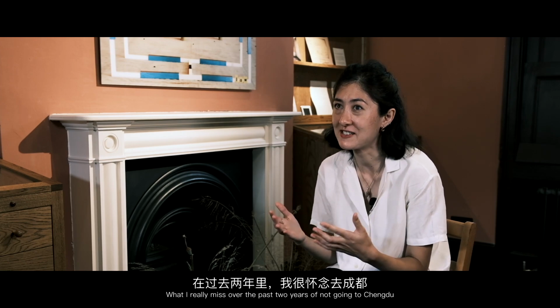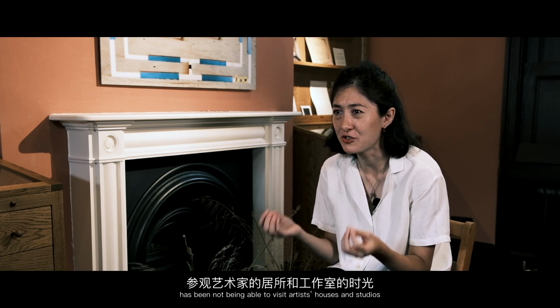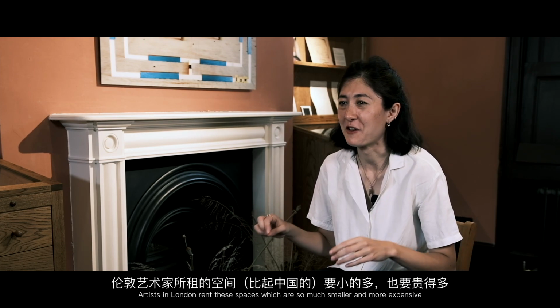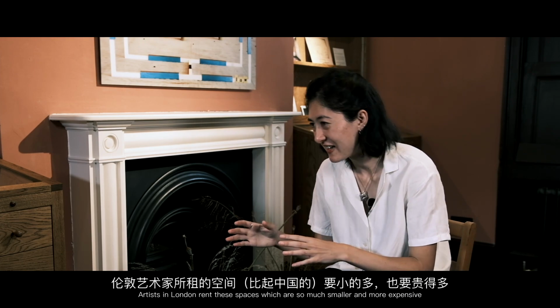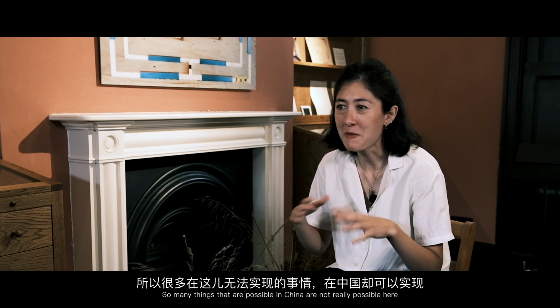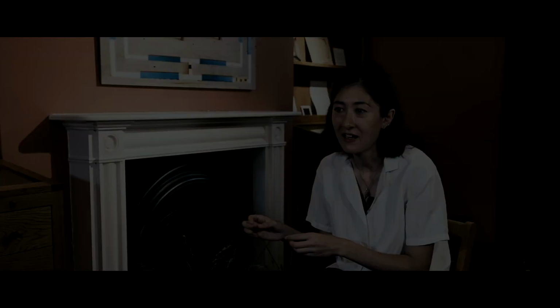What I really miss over the past 2 years of not going to Chengdu is visiting all of the artists' houses and studios and things that are just made on a completely different scale. Whereas in London, rent is so expensive and spaces are so much smaller, and so many things that are possible in China aren't really possible here.